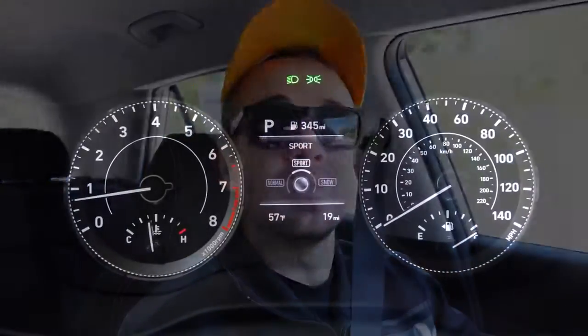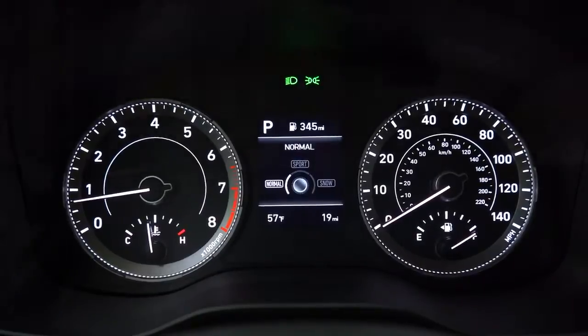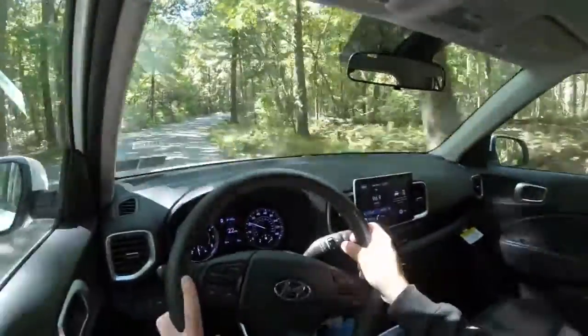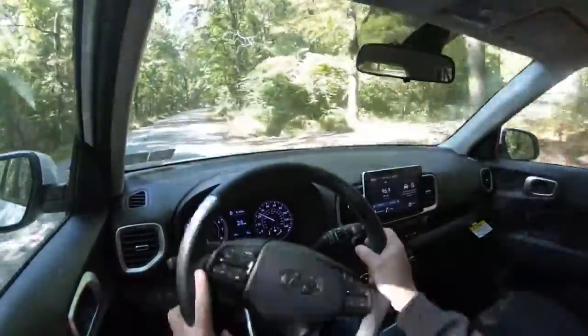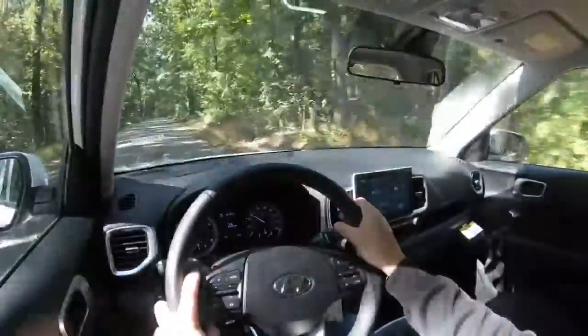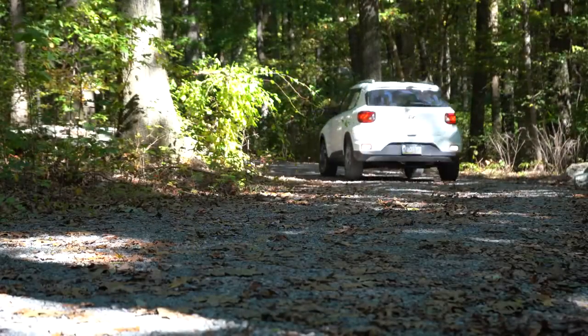And so before we do any kind of acceleration test here in the Venue, I did want to mention there are actually some drive modes on this one. They will include normal, sport, and snow, adjusting things like the throttle response and steering sensitivity. And if you were curious about that snow mode, since this is a front wheel drive vehicle, that is important. With the snow mode, it actually sends torque between the front wheels depending on which wheel has the most traction. This is kind of cool.